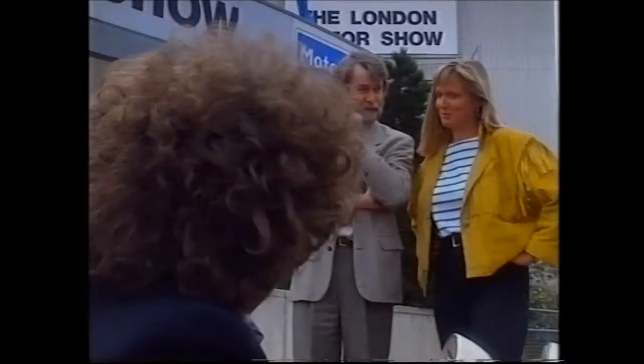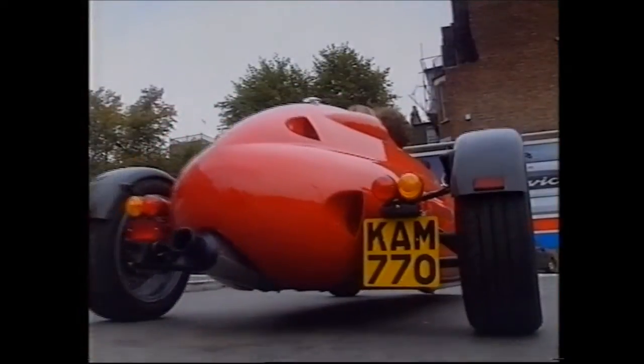Do you want a lift, Nicky? Go on, get in. Pull my seat over. Helmet and gloves. Perfect, right. Well, I don't know, very exciting, but a bit impractical.